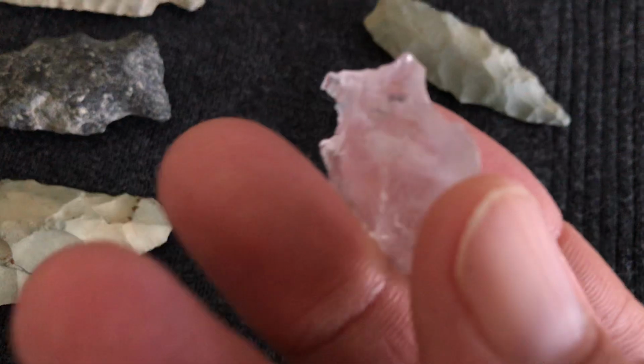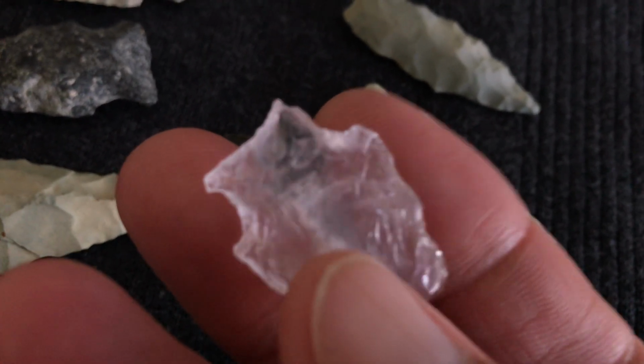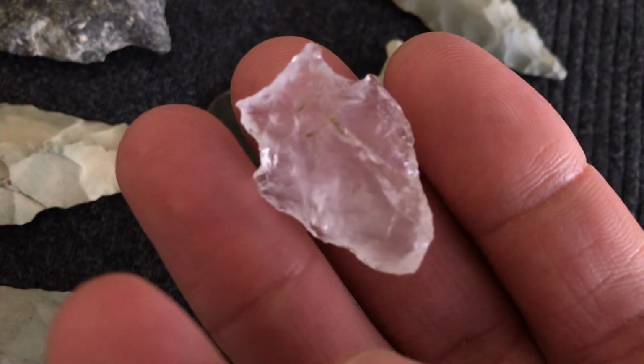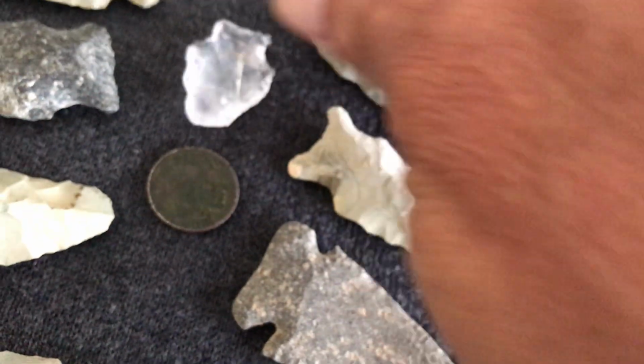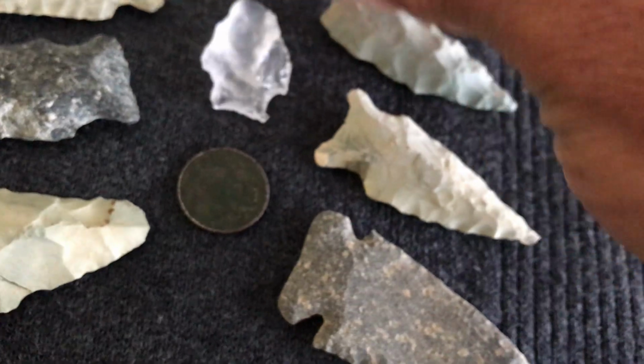And I thought it was a piece of glass. I used to collect glass. And that was in 2011, the very end of it. And I said, that's not a piece of glass. It's out in the woods. And I said, are you kidding me? You can actually find these things out and around.